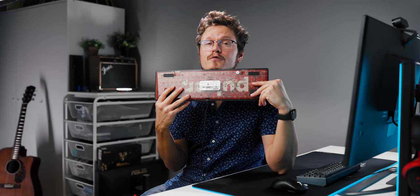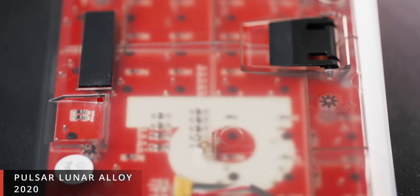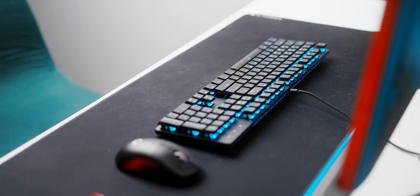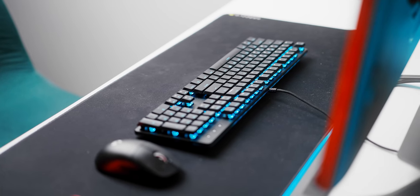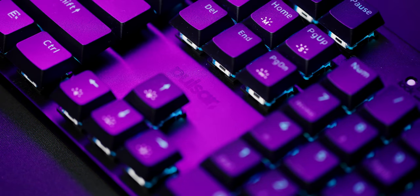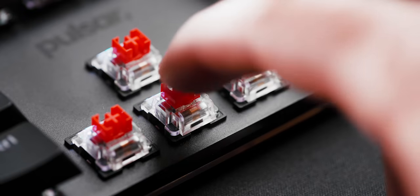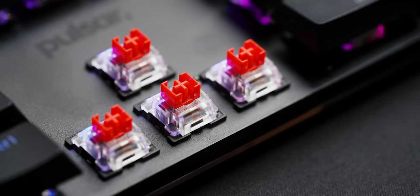For the best value-friendly keyboards, check out the Pulsar Lunar Alloy series that is available in both full-size and TKL options, and really not a bad experience for only $59 with a solid aluminum top plate and this transparent base to reveal the red PCB. Double-shot ABS keycaps that are here are tough with a little texture and surprisingly not revealing any finger oil, so well done there. The switches are hot swappable, but only with other Outemu switches, so it's not that big of a deal.